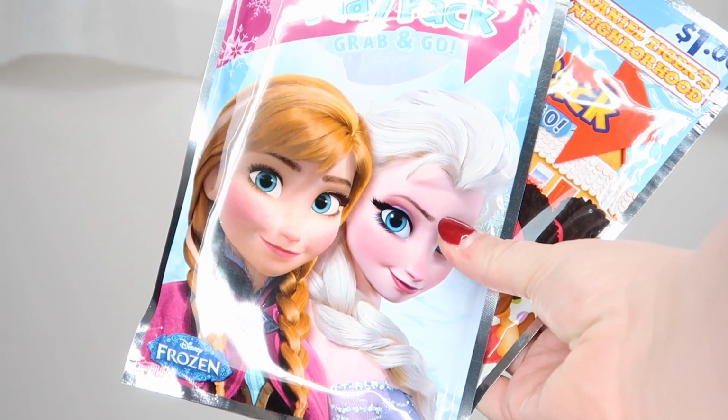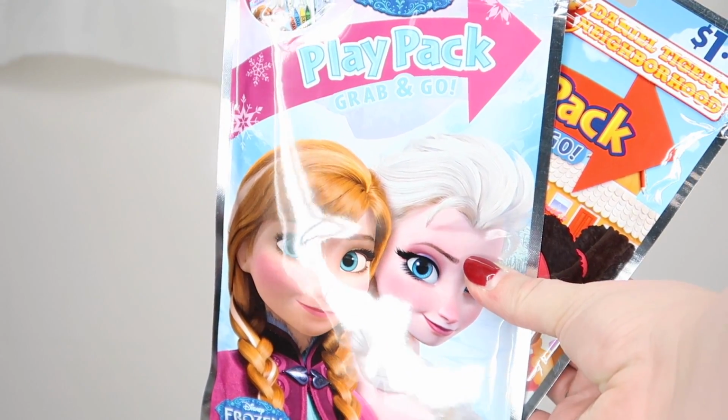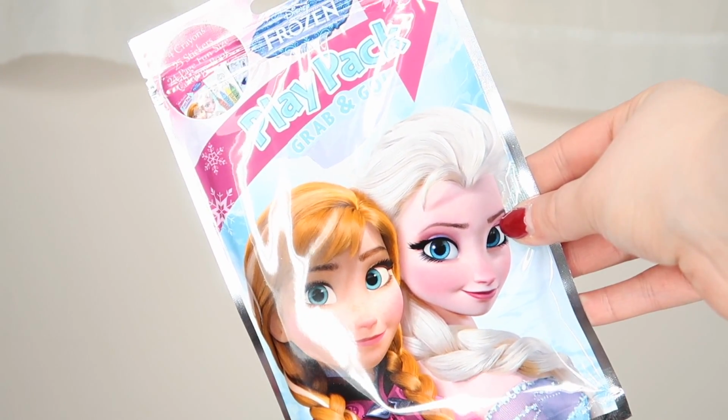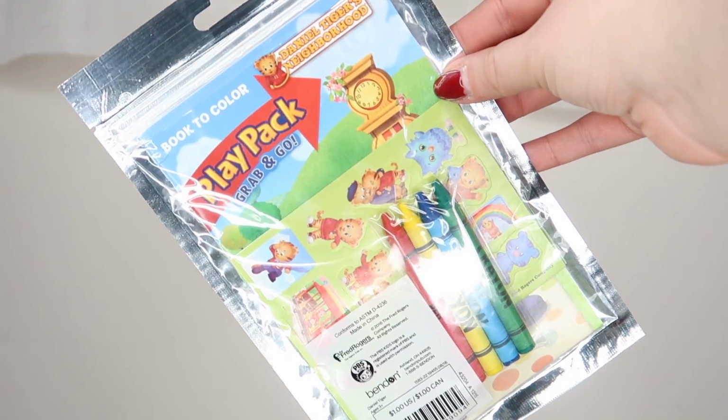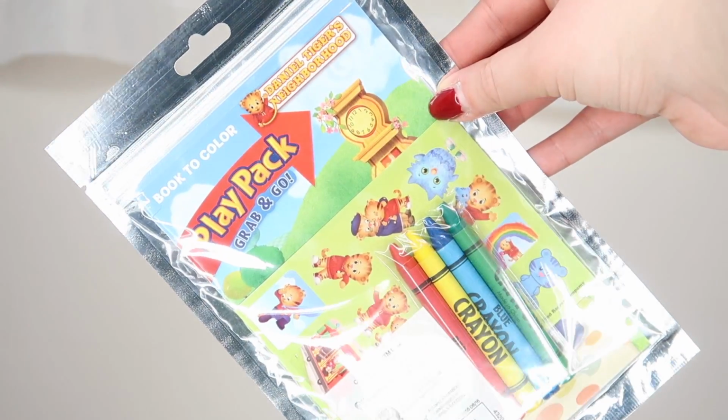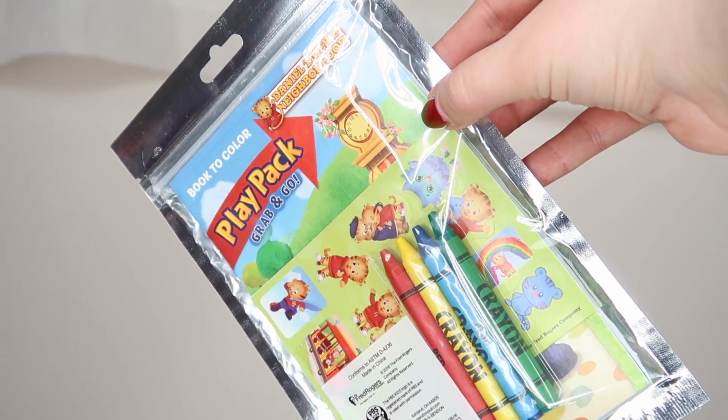It's a grab and go play pack, and what this is, it is a little coloring book as well as stickers and crayons. I got this with the intention to go in her stocking, but I think this would be perfect for the diaper bag as well. If you're ever out at restaurants or maybe even in the car, you could play with this. I thought this was such a good idea for stockings as well as the diaper bag.